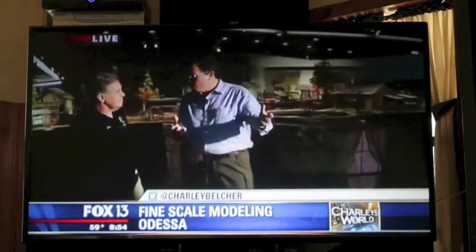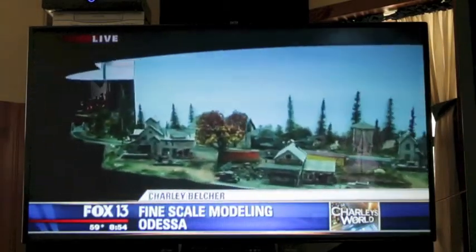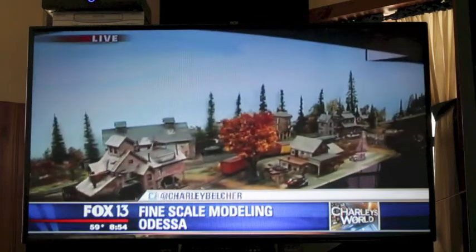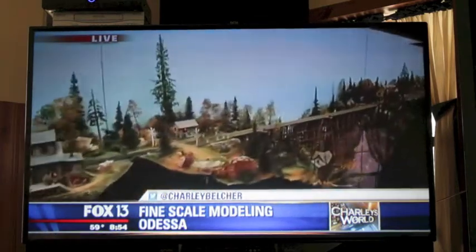John here is one of the fine scale modelers, and your display is one of the newer ones to the exhibit here. Tell me the scale you were working in. This scale is S-M-3. It's just a little bit larger than HO. A lot of people, HO is what we think of around Christmas trees, that line out. Yeah, that's the most popular scale. Most people model in HO and stuff like that.